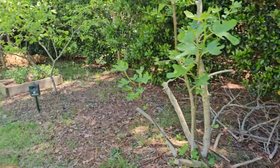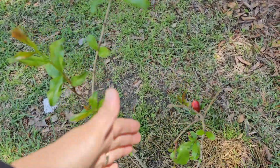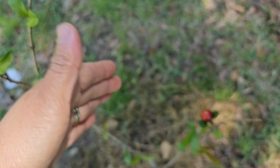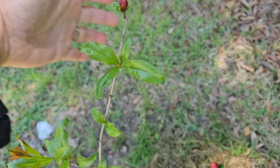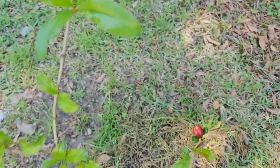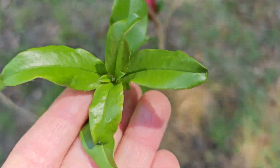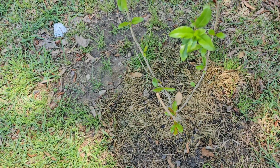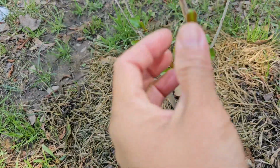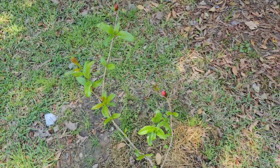Pomegranates, oh my gosh, I got 3 added this year, and one already giving me 2 flowers. So, oh, 3. That's another one right there. And oh, 4. There's another one right there. It's probably not gonna make it, but I'm greedy. I don't know.